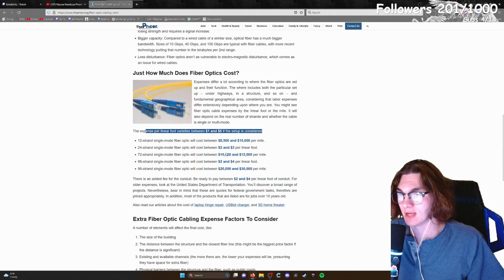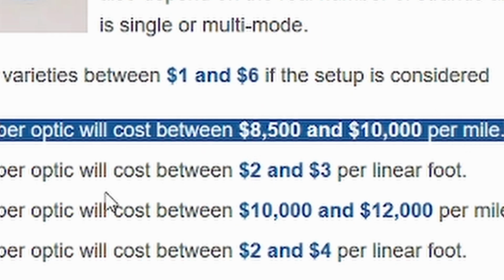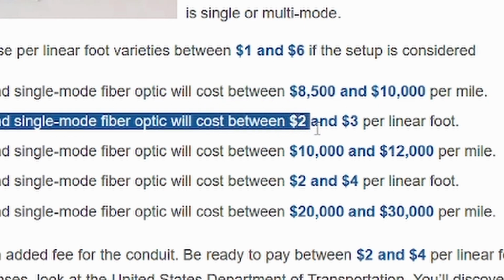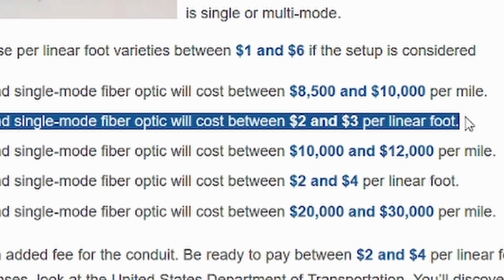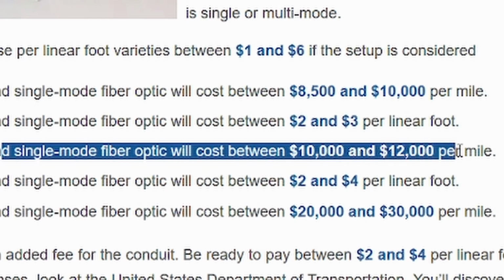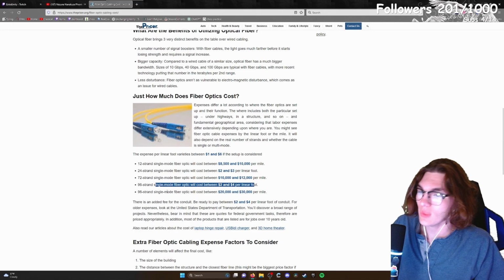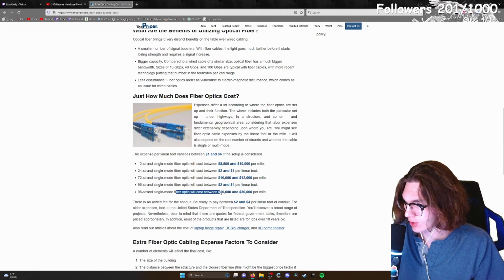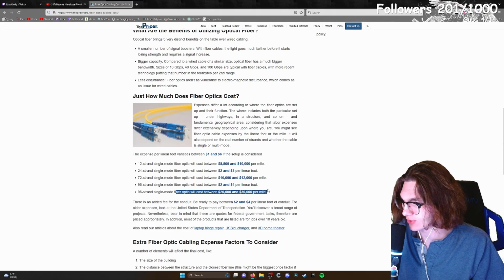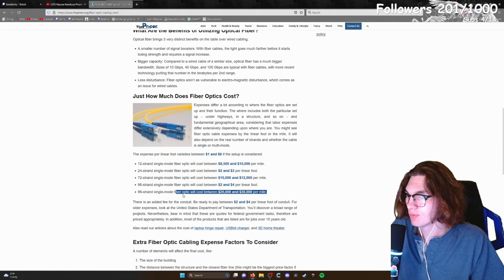I'll be doing it all by hand myself because I can't afford that. 12-strand fiber optic cables cost $8,500 to $10,000 per mile. 24 will cost $2 to $3 per linear foot. 72-strand single mode fiber optic will cost $10,000 to $12,000 per mile. A 96-strand single mode will cost $2 to $4 per linear foot. A 96 single mode fiber optic will cost between 20,000 and 30,000 miles an hour. Per mile, not mile per hour. This is an added fee for the conduit. Great.